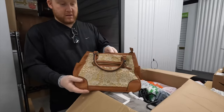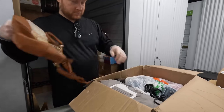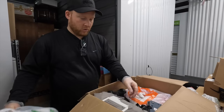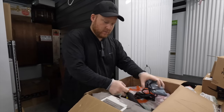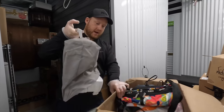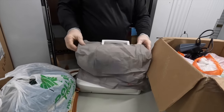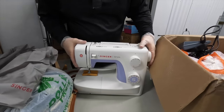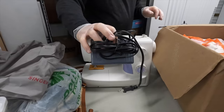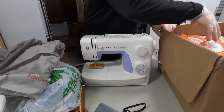Oh, that's a beautiful bag. That's kind of a different one. We have cords. Now, I'm not going to bring out the cords because guess what? We have a whole sewing machine in here. A portable one, great shape, guys. Look at that. Singer Simple. That would be a great learning machine for somebody, and it has everything.